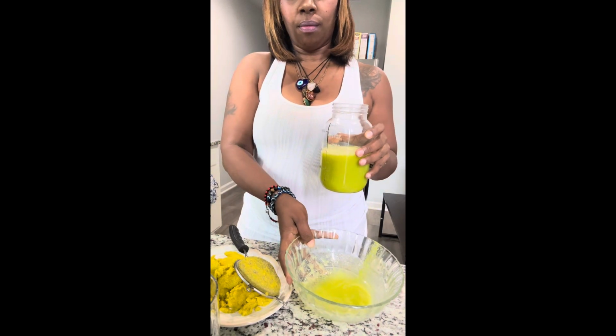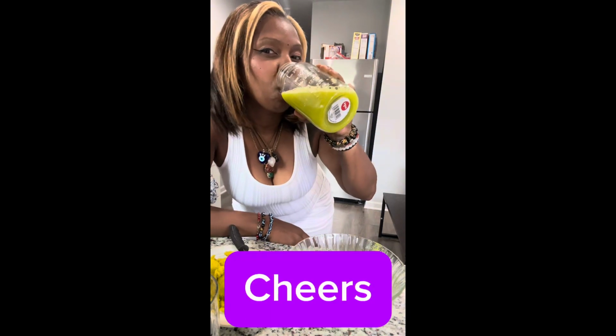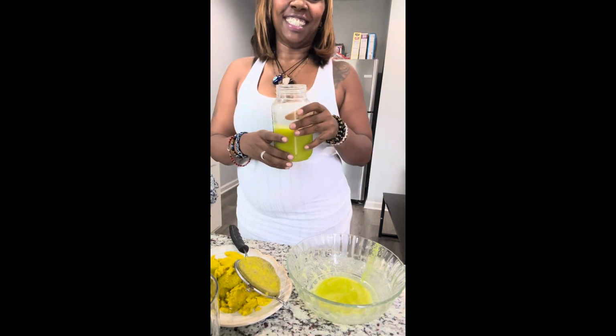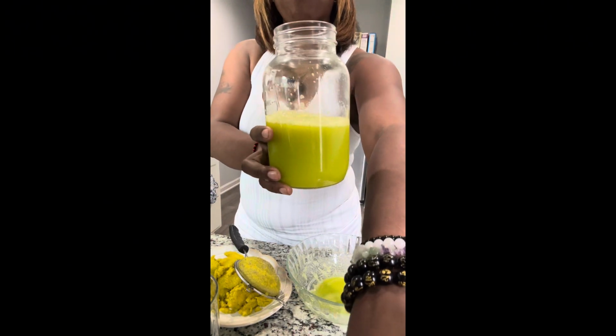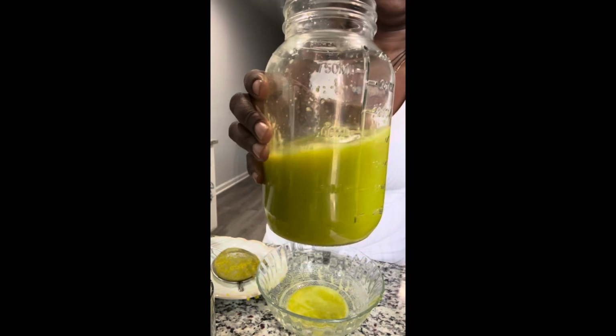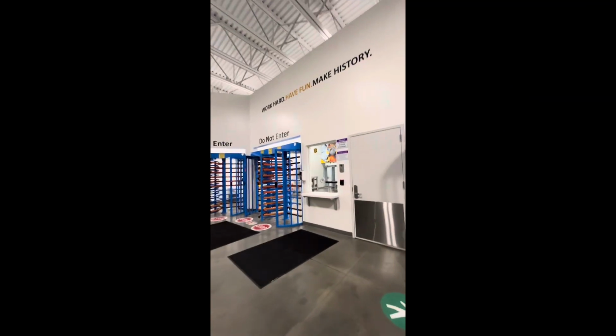Bottoms up. This is great. You could drink it every day, all the time. It doesn't matter. Okay. Cheers to you. Let me know in the comment section if y'all try this. And it tastes good. The apples make it sweet. So don't think because it's green, it's yucky. Come on now. I can't. Look how good it looks. So healthy. And it's cheap.